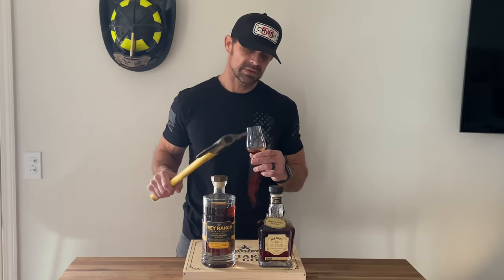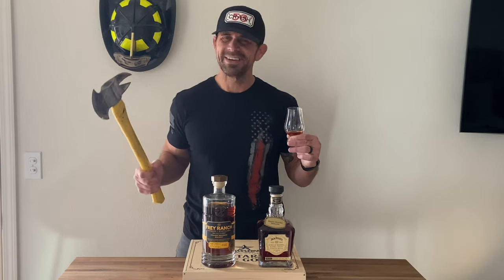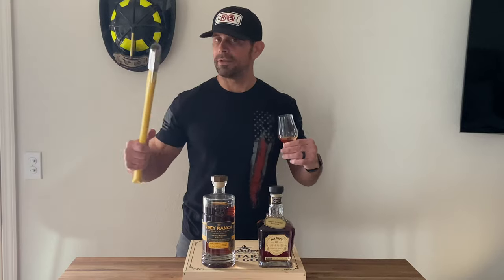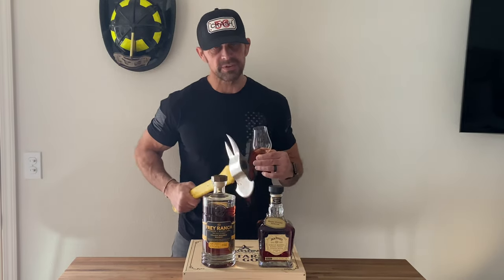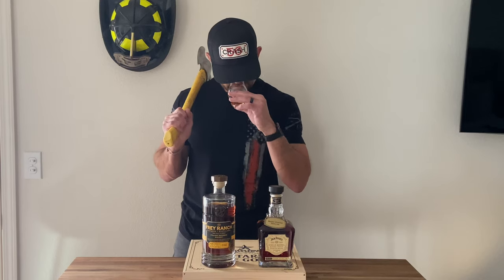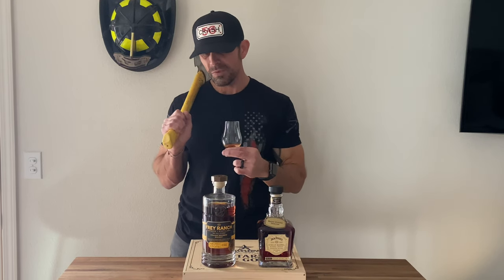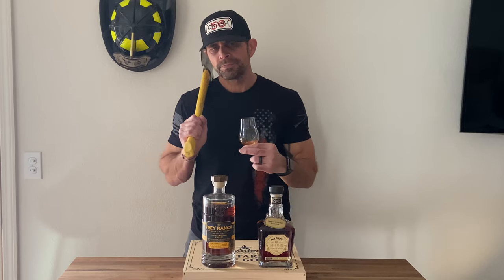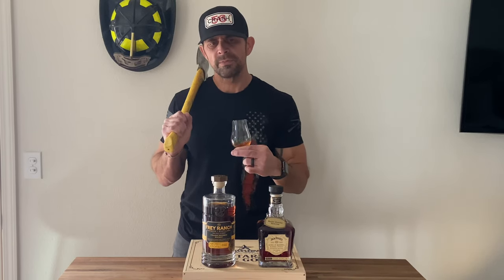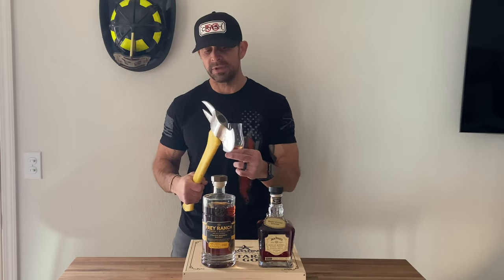Let's see. Which one is this? This one's got that little, I think it's this because it's got a little bit of that tobacco-y, leathery, caramel-y note. This one smells sweeter than this one for sure. Yeah, this gotta be this. Yeah, it's caramely. It's a little buttery caramely too, with some proof. I won't say I don't like it, but I don't prefer it as much. I know it has to be this Jack Daniel's.